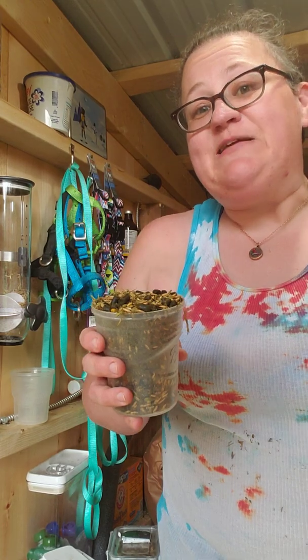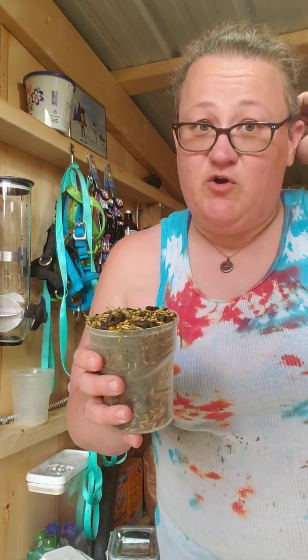So if I was feeding my dairy milking does, this would be great for them and would increase their dairy production. I only have wethers, which are neutered or castrated male goats, and so I don't worry about it for that. But I love the ingredients because they've got a lot of different properties to them besides increasing milk production. It also has garlic, which I'll talk about in a minute, black cumin.